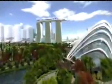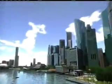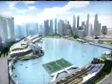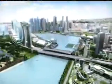When the Skypark is complete and the Marina Bay Sands opens, Singapore will join the ranks of the world's top gaming destinations and fulfill a 3-decade-long quest to reinvent a nation.